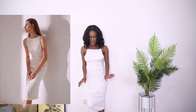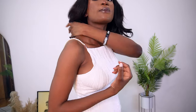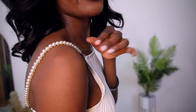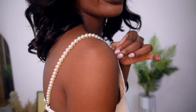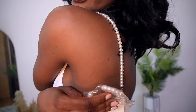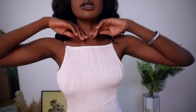Okay, so the next one is this particular dress. It is just a plain white dress. I'm not sure why I chose this, but it does give a bit of elegance, you guys. So this is how the strap looks. It has pearly straps. I don't know why I didn't show you guys before I wore it, but it has pearly straps, which I think is really, really cute. And it also came with an extra strap just in case you lose yours, which I think is really thoughtful. But this is how it looks, you guys.